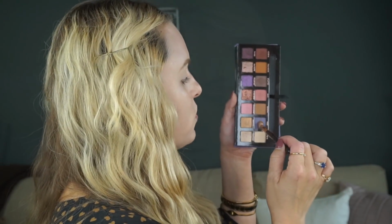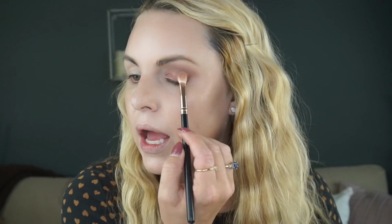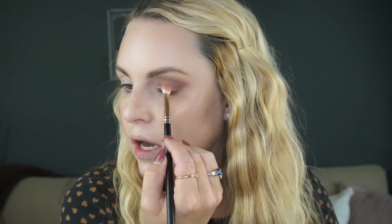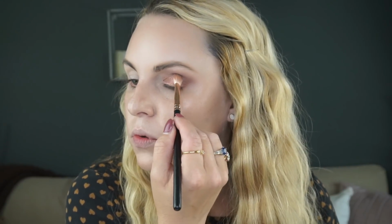I'm actually going to go in with this one called Soul, and I'm just going to add a little bit of color right here. I just want to see how that plays. It's pretty. It's a really beautiful, kind of bluish color.